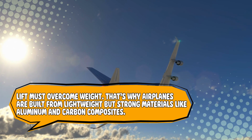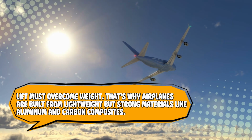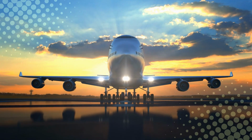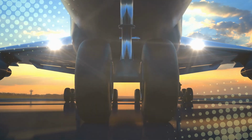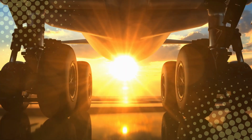That's why airplanes are built from lightweight but strong materials like aluminum and carbon composites. Every detail is carefully calculated to ensure the plane is light enough to fly, but durable enough to withstand the forces of flight.